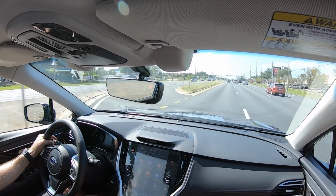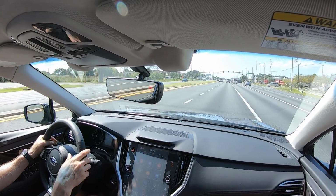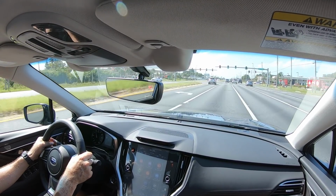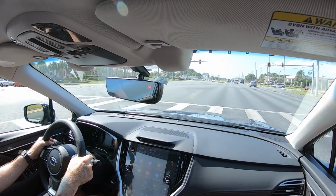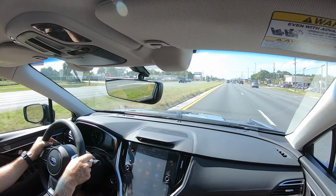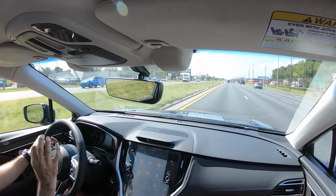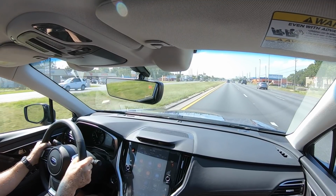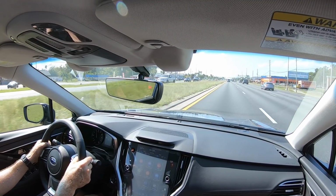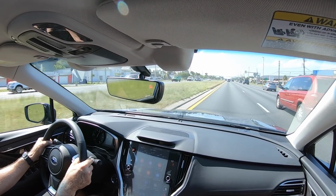Of course, you could put it into manual mode. You just put the shifter over to the left, the M shows up, and now you're using the paddles on the back of the steering wheel, and it actually tells you what simulated gear you're in. It actually goes all the way up to 7. It's a simulated 7-speed CVT. So right now I'm in 7th. If I drop it down to 6, drop it down to 5th, 4th, these are all simulated gears. 3rd, on throttle.